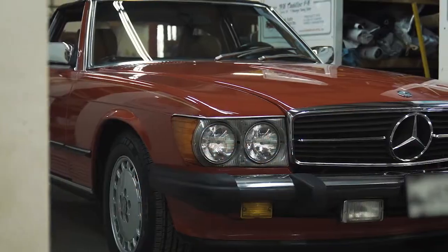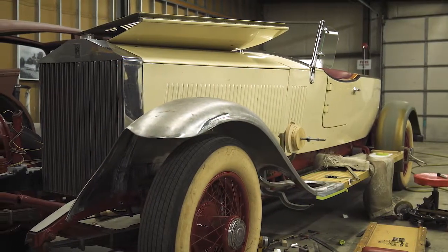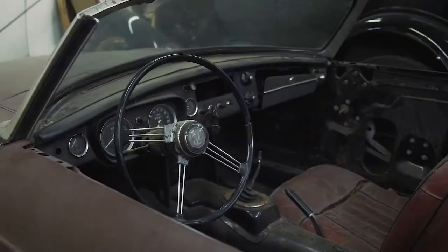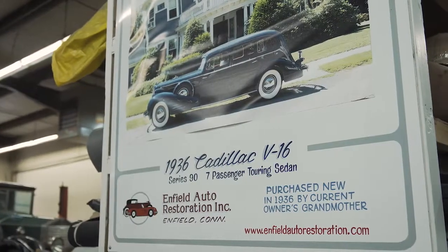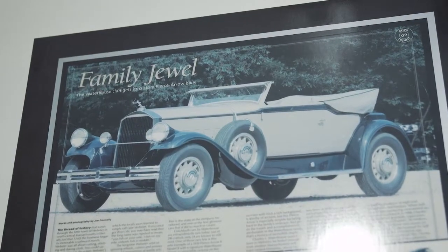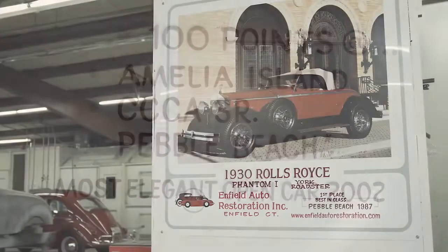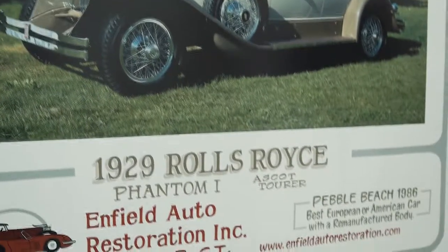A lot of cars that customers have started in their backyard. They still really want the car, well, they want to drive it, but now they're older and the time or the energy or the body isn't there to actually do the work themselves. We usually have at least one car in here that's a family heirloom. The car may have been restored back in the 60s or 70s and now needs updating. We've restored cars for both Amelia Island and Pebble Beach, and we usually come home with an award.